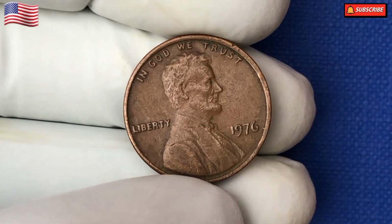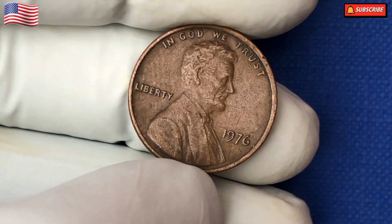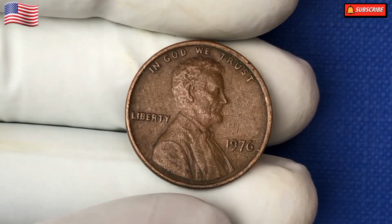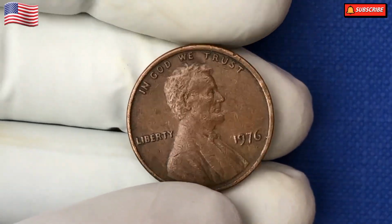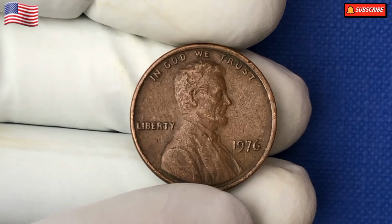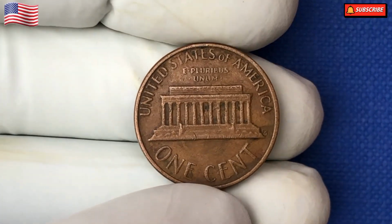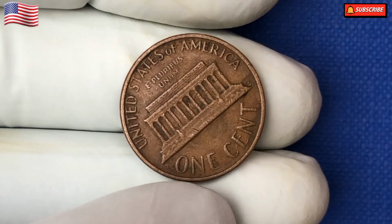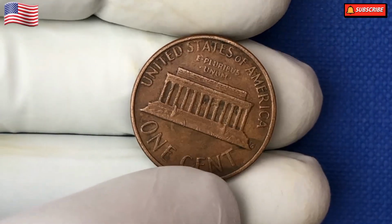This error occurs when the coin is struck multiple times during the minting process, causing the design to appear doubled or blurry. In the case of the 1976 penny, this doubling can be most noticeable in the inscriptions "Liberty" and "In God We Trust." The double die error is highly prized because it represents a unique, one-of-a-kind flaw that can make the coin far more valuable than its face value.